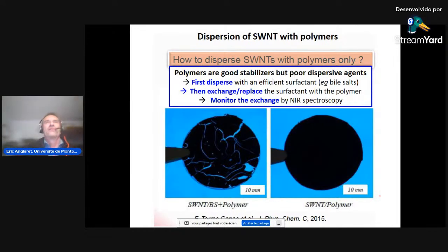In the work of Fernando, the main goal was to prepare and study nanocomposites with a polymer matrix and nanotubes dispersed as individuals. The idea was to prepare multifunctional composites and especially luminescent composites. But when Fernando tried to disperse high concentrations of nanotubes in the polymers, he got fragile materials with mechanical breakings which occurred with time. And we figured out that it was due to the recrystallization of the surfactant.